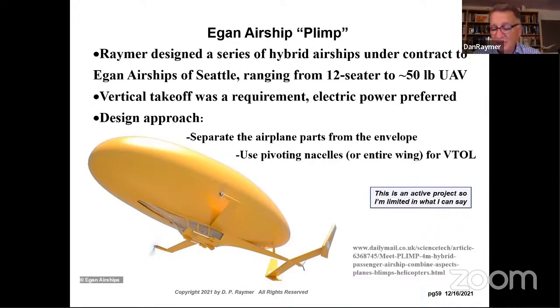James Egan was kind enough to let me use illustrations that have already been shown publicly. There was something in the UK Daily Mail newspaper and article online, so you can find that. It's interesting. It's got more detail. But in any case, that was the basic idea.